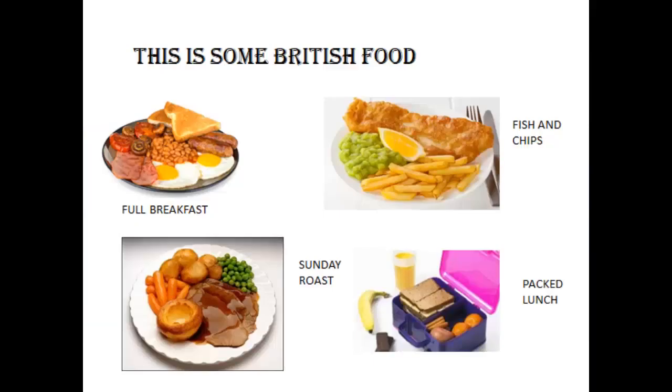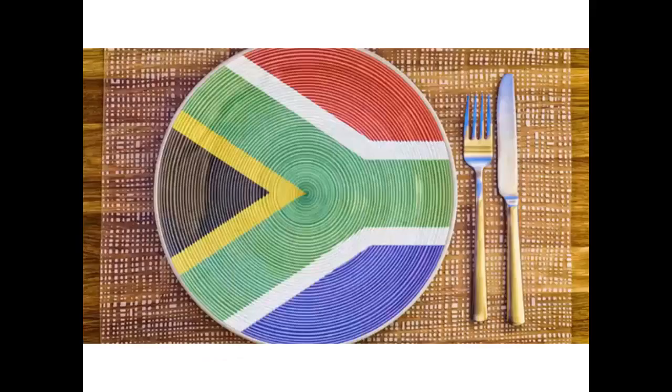Was some of the food that you saw in the videos familiar to you? Here you have some examples of British food. Here we have the full breakfast, the fish and chips, the Sunday roast, and the packed lunch that the children take to school because they normally eat lunch at the school. Did you recognize the flag?